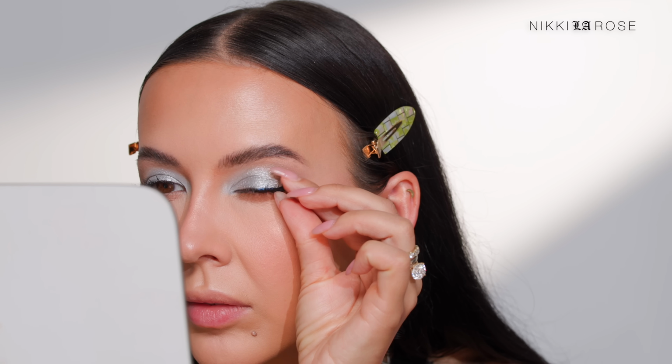Okay, I'm gonna let this dry down. But look at that. It makes such a difference, but in a subtle, nice way, you know? Not too much, not too overpowering. It's not taking over my whole eye. So running the glue along the band. Let's try this down a bit more.